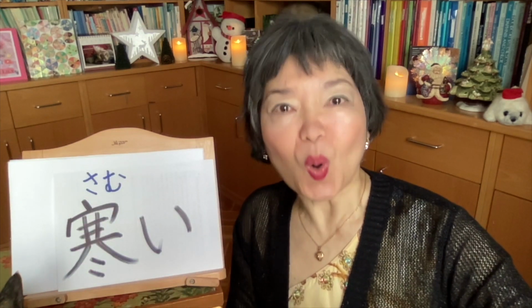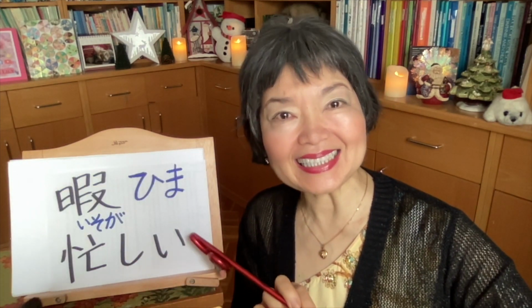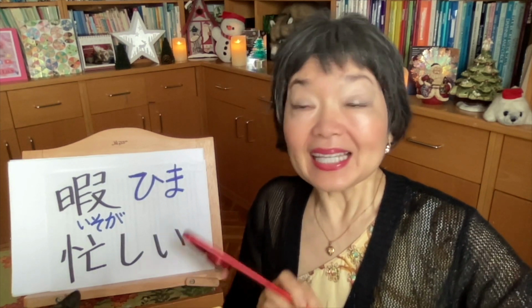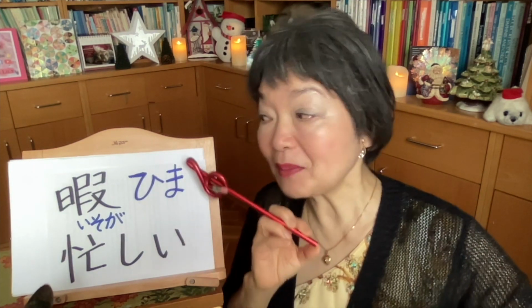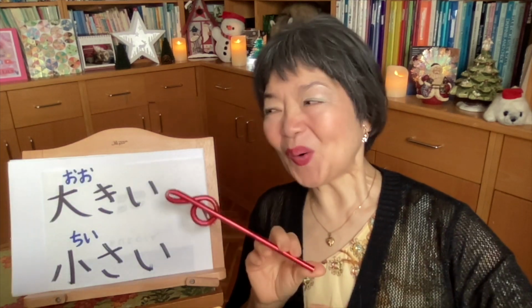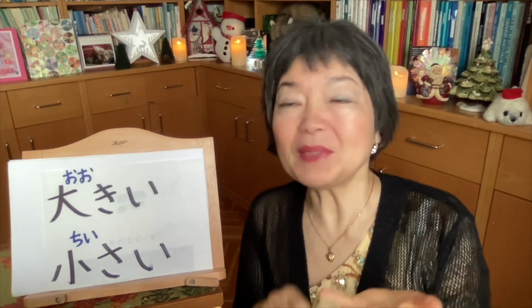寒い, cold. I feel cold. So this is like weather. 外は寒いです. Outside it's cold. This word 忙しい. 忙しい is an い adjective and it means busy. It is the opposite of 暇. 暇 is not an adjective. 暇 is spare time. 大きい, 小さい, わかりますか？大きい means big.